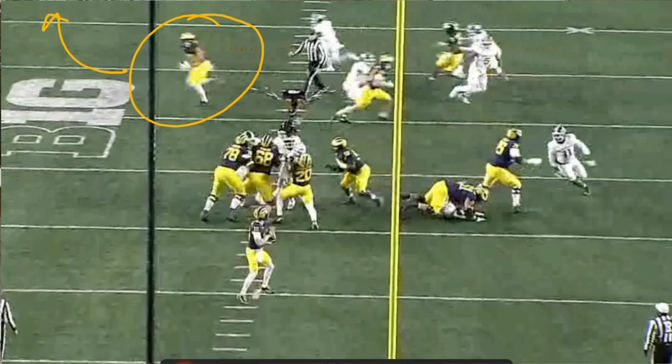Where are the quarterback's eyes? Not with him. Somewhere over here. And they didn't throw him the ball. There was a safety over the top, so this probably wouldn't have been like a touchdown or anything, but trust me, it would have been an easy catch and run.